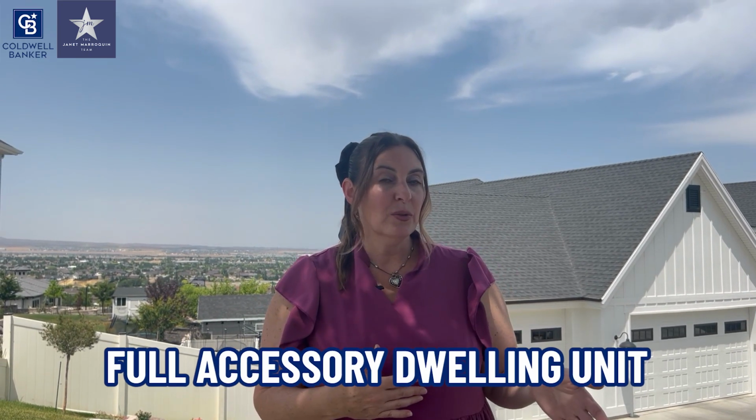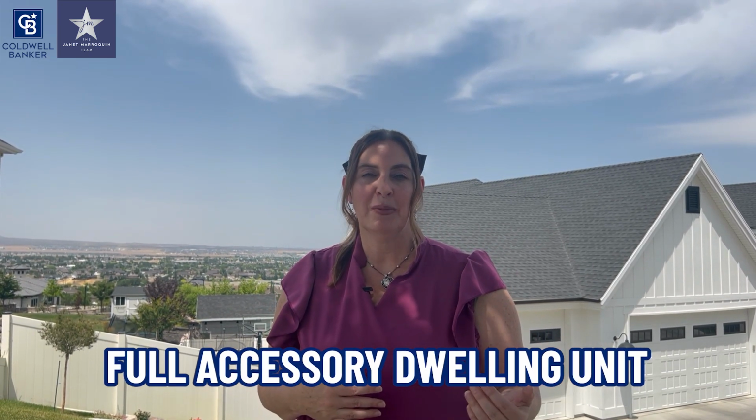So this particular home that's listed, one of the unique features that it has is a full ADU, which is an accessory dwelling unit, meaning that it's kind of like a duplex because you could actually rent to someone else and they could be completely independent with their own kitchen and laundry room. So there is something to consider about this beautiful neighborhood in Herriman.